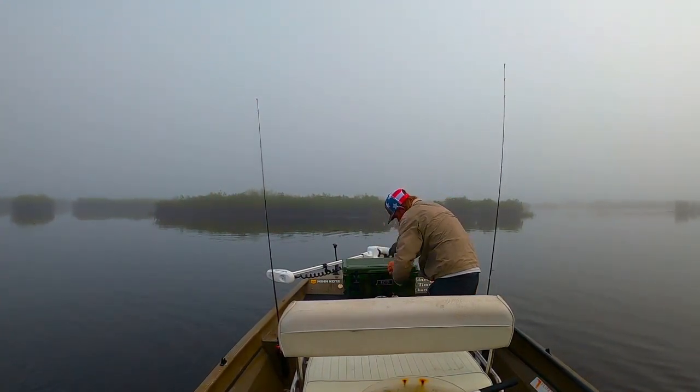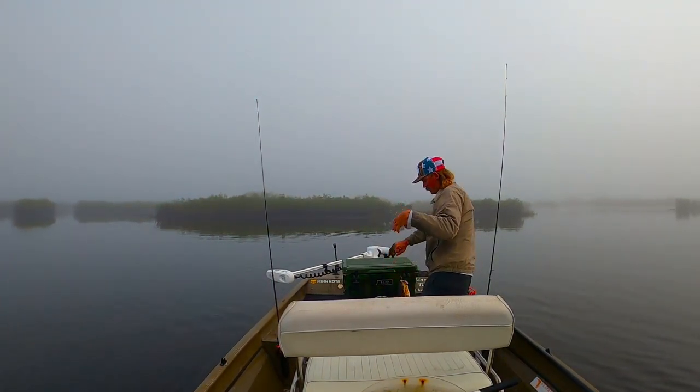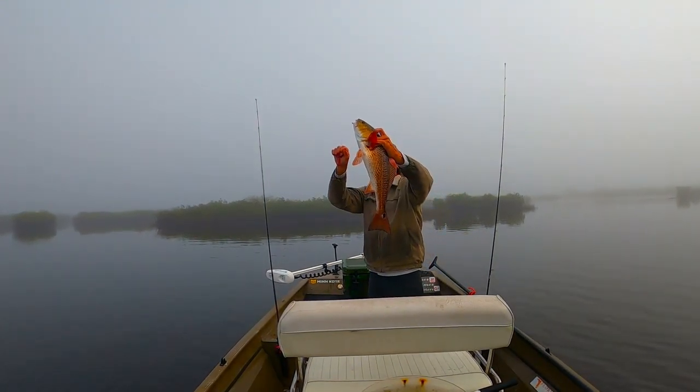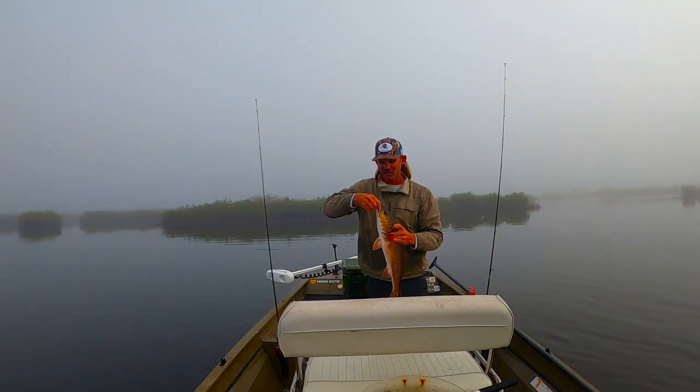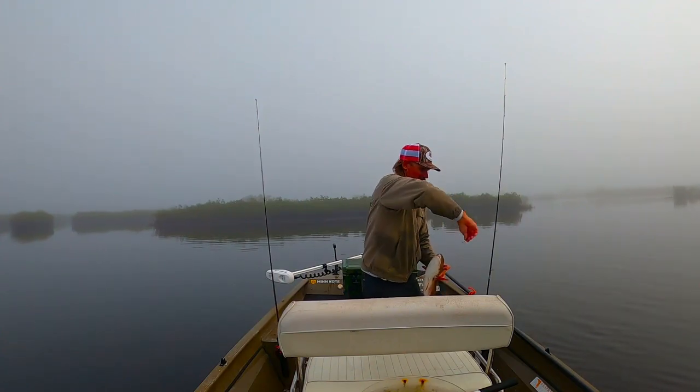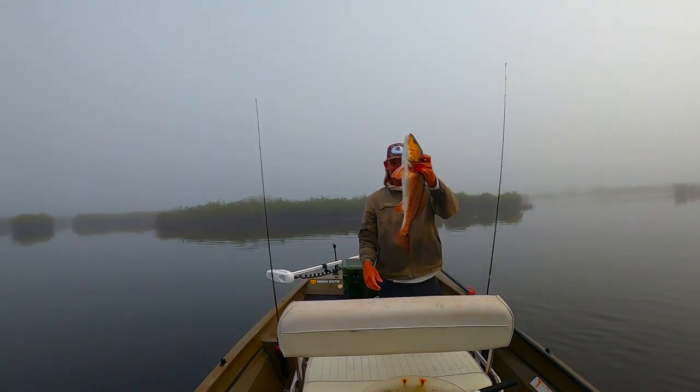I better switch over to shrimp. You better just keep throwing that top water. You mind your own business. I better switch over to shrimp. There we go, boys. That's a good one. Second cast, second fish. That's a solid one. We get a trout and I got a slam already this morning. That's right. That's how we do it.